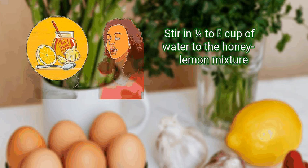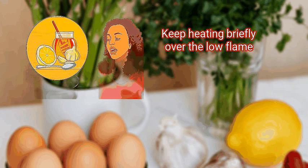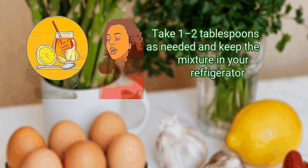Stir in 1/4 to 1/3 cup of water to the honey-lemon mixture. Keep heating briefly over the low flame. Take 1 to 2 tablespoons as needed and keep the mixture in your refrigerator.